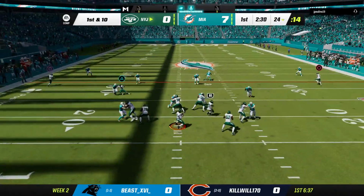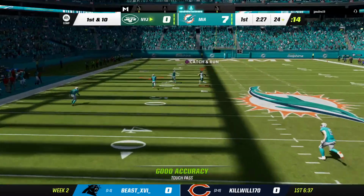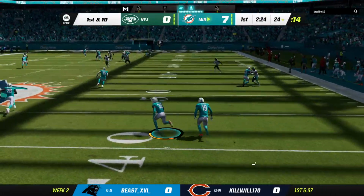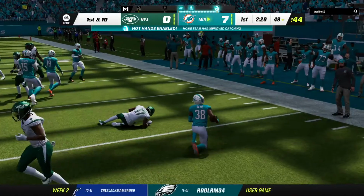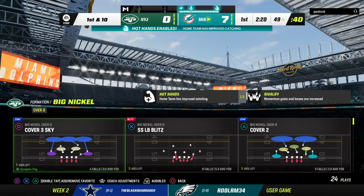They go play action with Wilson. Oh, he's going to take a shot right away. This is intercepted. And the Dolphins are going to take possession of the football as they force the turnover on the opening drive.